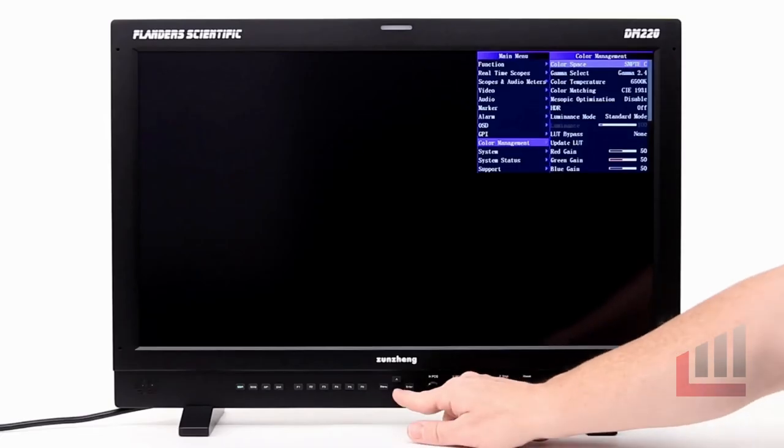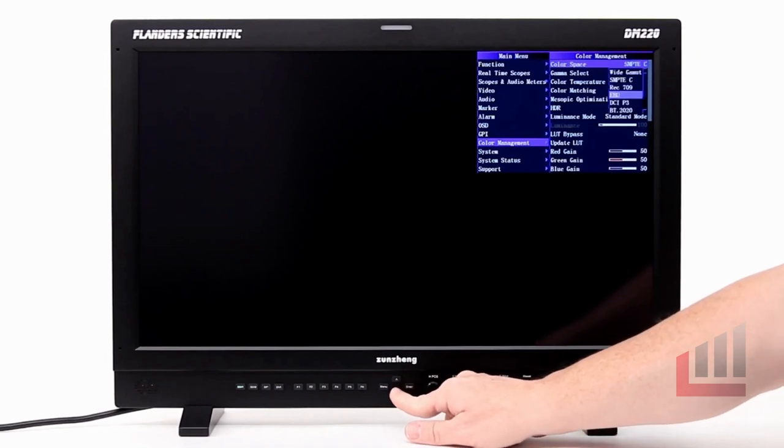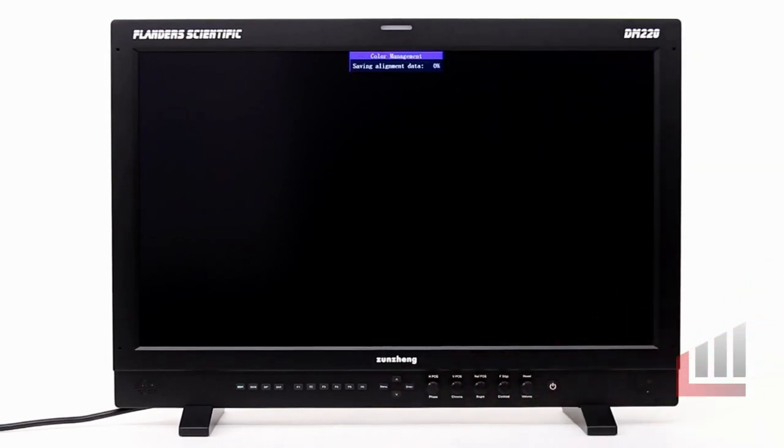The reason we don't calculate it ahead of time for all possible combinations is because there are thousands of them, and we don't want to waste your time. If you don't need P3 with gamma 2.0 and 9300K white balance, then we don't want to make a LUT for that. But if you need that crazy combination for whatever reason, no problem. Select those things in the menu, boom, you'll get a LUT generated and saved to the display to accurately give you that color rendition on screen.